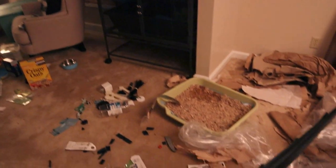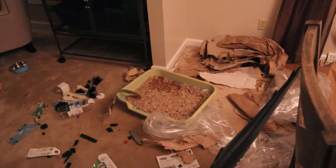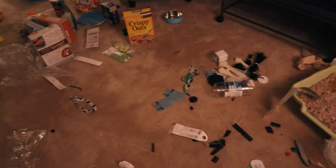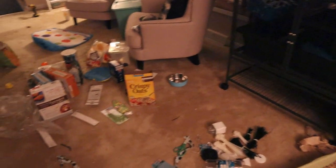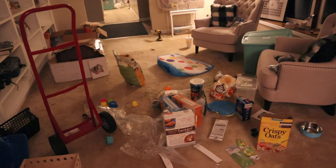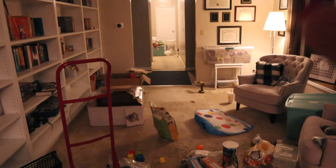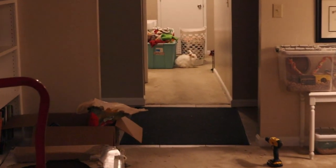So look at this mess, you guys. Seriously, I had to move the bunny's litter box. That's their pile of paper they play in and their tunnel. There's plastic everywhere from trimming the bin down that we have in the bottom of the Critter Nation, which you guys will see in a later video. This is just a disaster and I can't leave it like this because of that little guy right there.